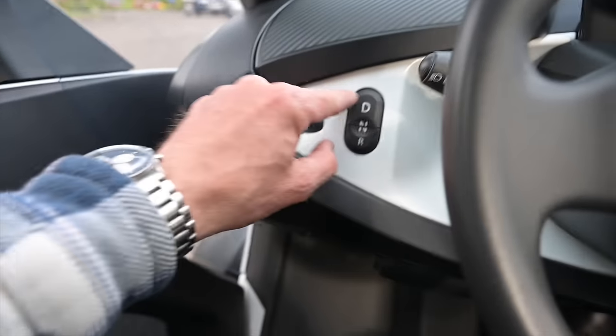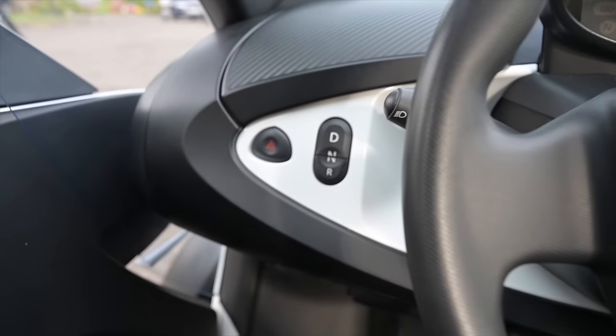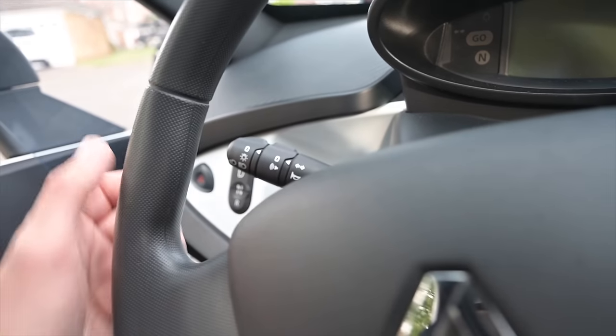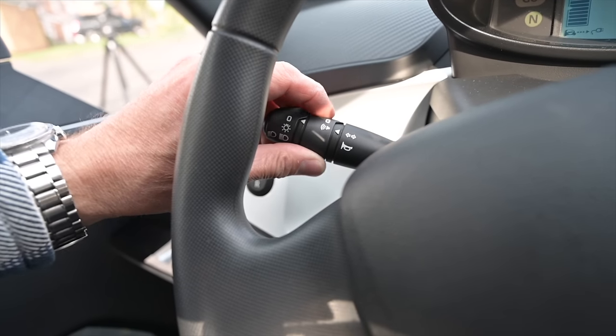Very fun. This is our transmission here. Drive, reverse, neutral, literally push button. It doesn't get any easier than that. On the right-hand side of the stalk, we have got our wipers. And the left-hand side, we've got our indicators and lights. But not only that, we've also got the pedestrian warning siren.